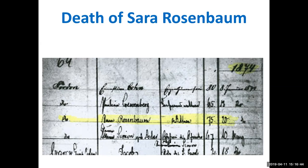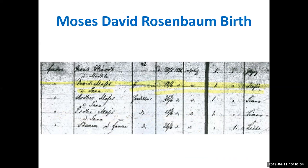I went to various locations. I went to various archives. It was all a collection of records. So after almost 40 years, it took 40 years to find the actual birth record of his.